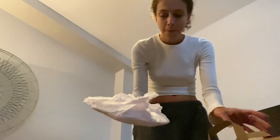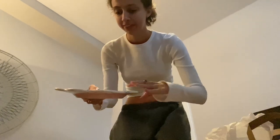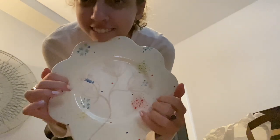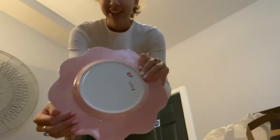Okay guys, unboxing. This is Mia's plate. Yeah, I love it. This is my plate. So cute, so cute. Love. Okay. And then this is my plate. So cute. Yeah! Ooh, the pink on the bottom, I forgot. Should I show you mine? Yes. This is mine. It's red. Isn't it adorable? And this is mine. Oh, so cute. It has a little smiley face at the bottom.